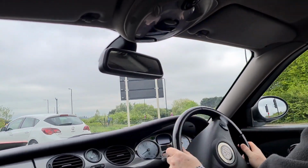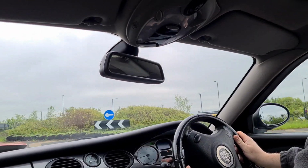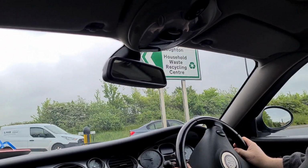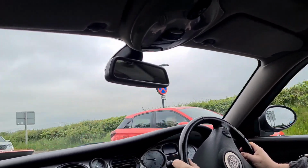The exhaust, as we're coming up here now, I'm starting to hear it again. So I suggest that you're going to need that to be adjusted, maybe a couple of rubbers or something like that.